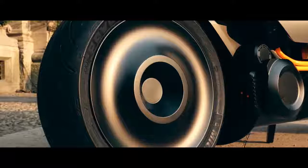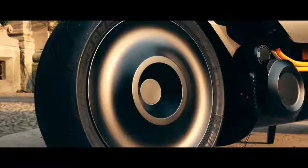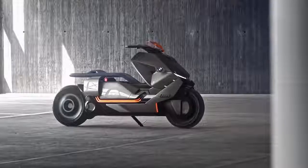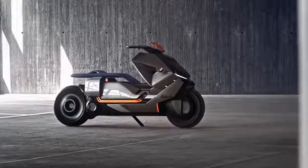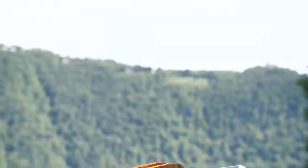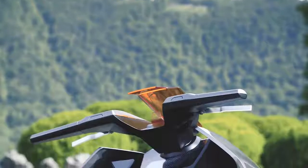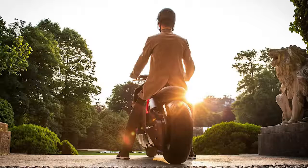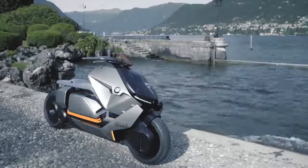The Concept Link's electrically driven design includes the covered wheels common to all BMW Vision Next prototypes, as does its brightly colored wiring and smooth refined coverings. A large touch panel includes controls for information, entertainment, and connectivity, while the calendar interface allows the scooter to know your destination. It can suggest either the scenic or fastest route, and can play your favorite music while on the way.